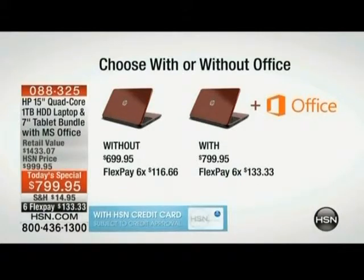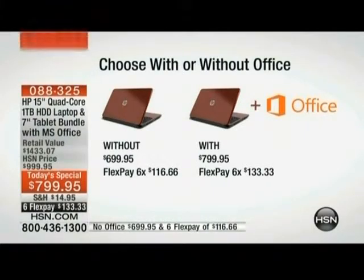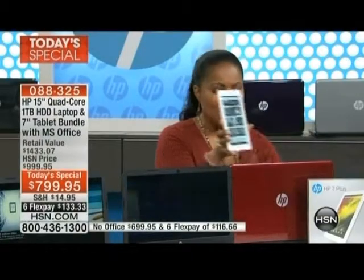And when I look at the breakout here, it's a difference of $100. Right? But if you look at the graph, it says 6 flex payments, 6 flex payments. So it's the same amount of time, but the difference in cost per month is going to be just a little over $15, $16. So you definitely want to go ahead and get it with Office. That way it's already pre-installed. We still give you the disc, by the way, but that way you get that Rolls-Royce service and everything is ready to go right out the gate.